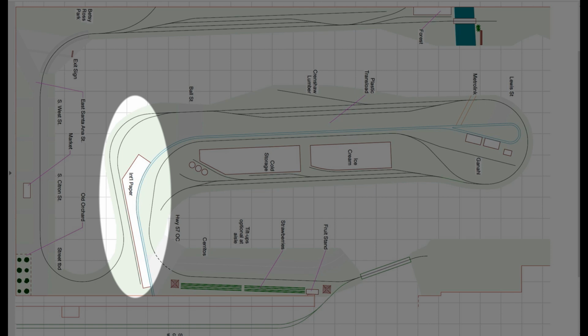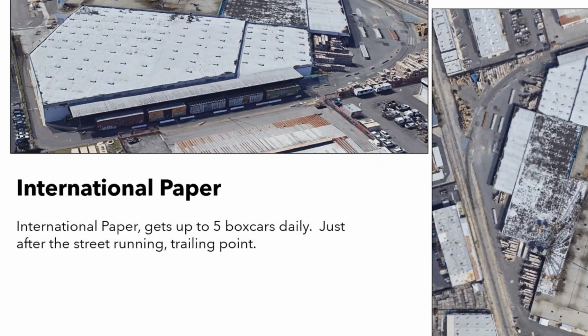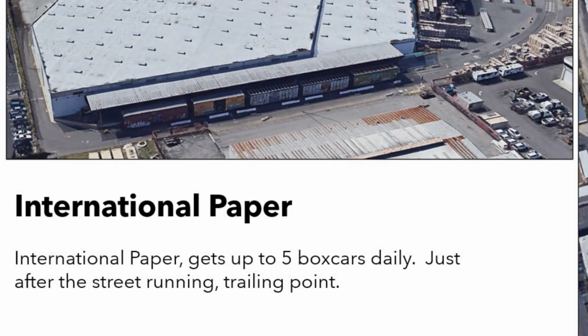So we round the turn and finally hit our first industry, International Paper. It's a very large facility, and from what I understand, they get 5 boxcars in and out every day of the week. So that stop should be on every operational load that goes out.